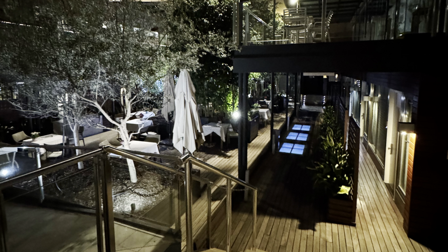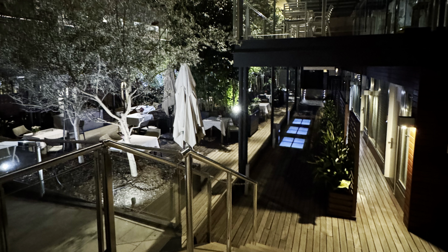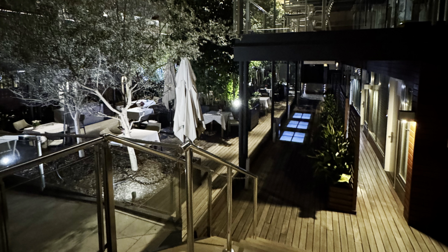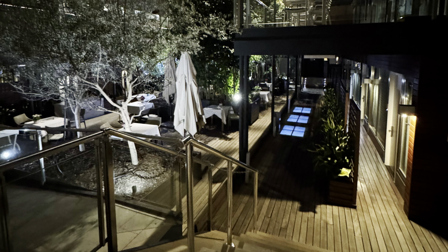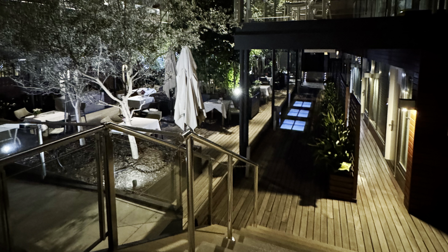So it's not really well designed. It looks great, but if you're staying in the rooms, you can't open your windows because people can see right inside your room, and people use that outside area to lounge, smoke, and hang out, and it gets quite noisy. So not a really well designed place.